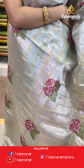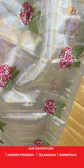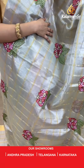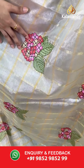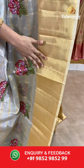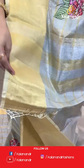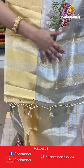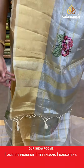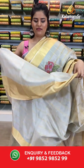And the color combination for the saree is silver and gold color. All over body you will find checks and florals. You can see all beautiful flowers with beautiful big leaves. If you talk about the border, we have a golden zari work going on. If you talk about the pallu, we have huge golden lines on the pallu along with the tassels. And the blouse is also same like saree. We have lines on the blouse and a border.